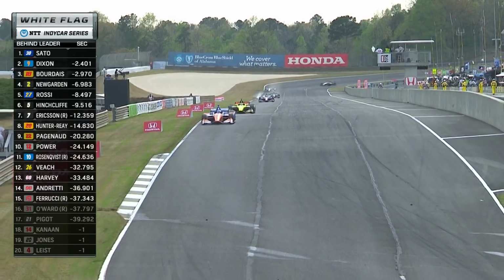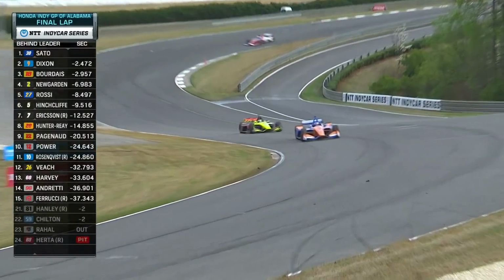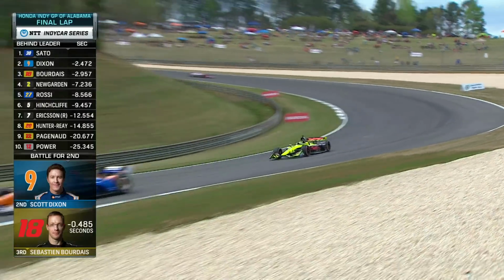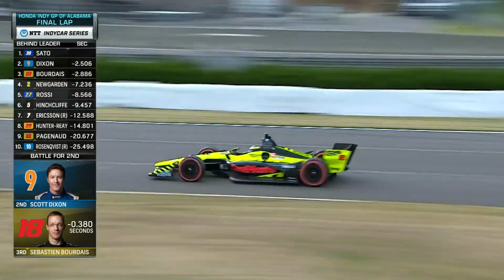Bourdais has got to make something happen at turn 2. This is turn 1. He's got to try to get clean air on the front wing here. Look at how clever Dixon is, staying as low as possible, disrupting the air for Bourdais. Dixon knows he's got to run. Take the air away. Bourdais cannot make it happen.